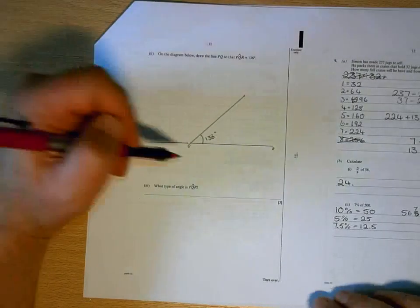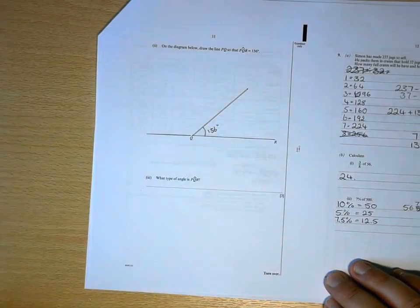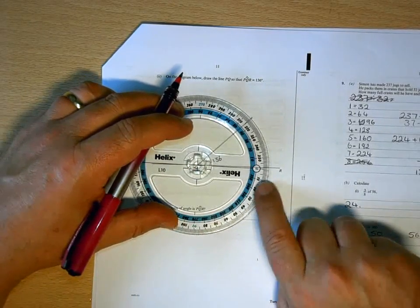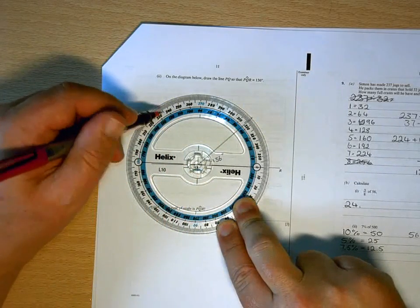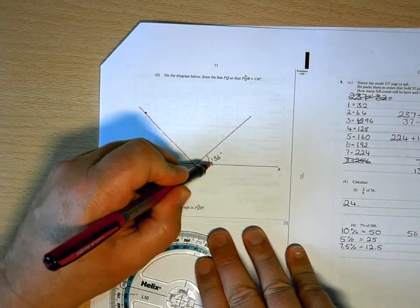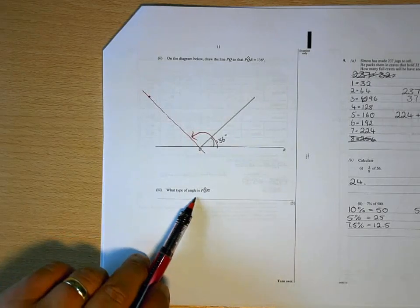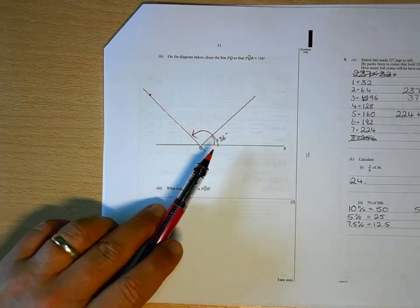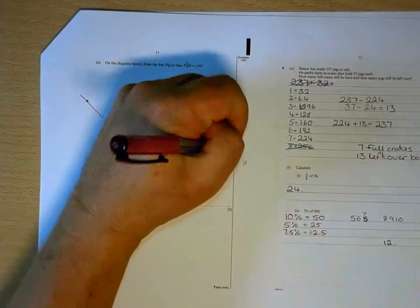And again, you've gone wrong with that one, at the wrong side of your line. You need the center there, the 0 lining up there, and 136 is bigger than 90 degrees, so 136 would be there. So the line that you're looking for is that one. PQR should be obtuse if you'd have drawn it correctly. The way that you've drawn it, it's acute, but you haven't got it done anyway. So no marks there.